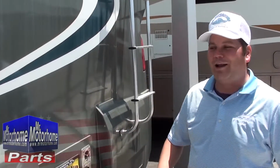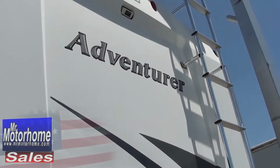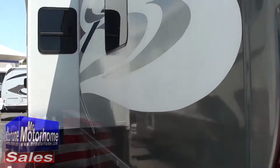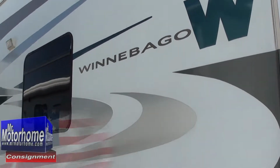Outside, you're going to have your nice easy access ladder in addition to your backup camera. And take a look at this vinyl, folks. This is the kind of thing that you want to see. This was obviously indoor kept. There's no fading, there's no peeling. Very, very little discoloration on that fiberglass.